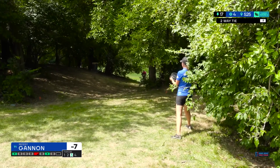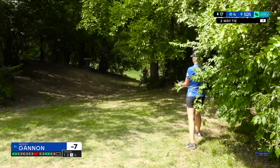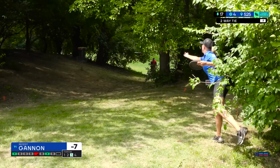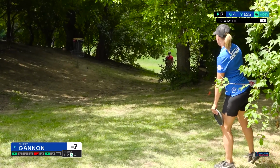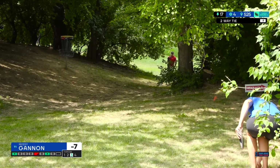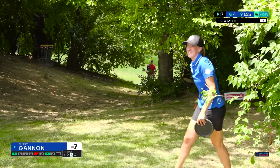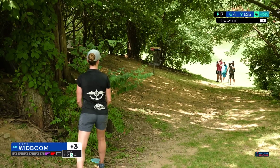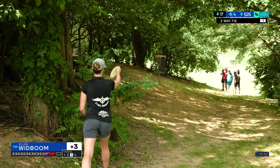I agree. And, math or not, that's so far. The course map says 415 to the corner tree. I just think that's not right at all. Okay. I think it's easily pushing 500. Nuts. Oh, Ella. Missy just lays it up. You know Widboom's running this.